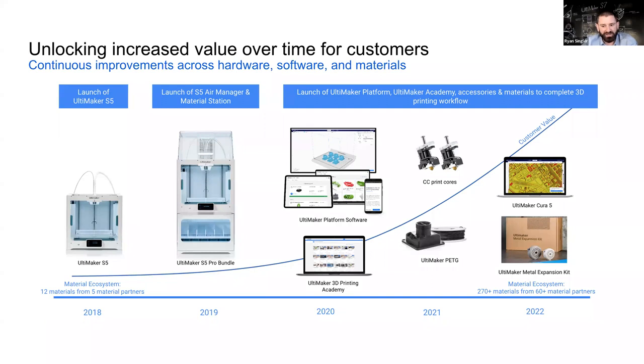And then finally, just to bring it back to that materials ecosystem, last time I gave you a number was back in 2018, we started with 12. We're over 270, 280-ish materials now in the materials partner program. So continuing to grow. If you have a need, we have the material that's going to help fit that bill.